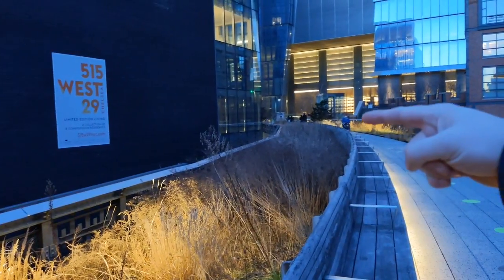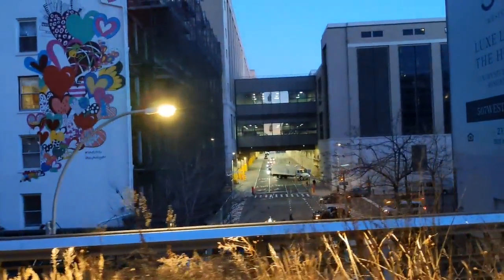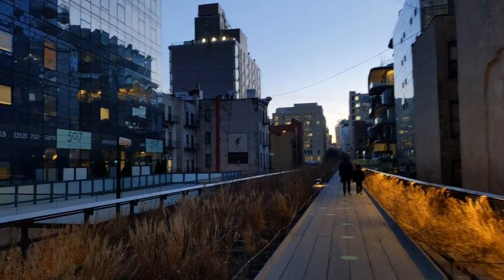They're coming. Anyway, we continue. So now we're heading south, parallel to 10th Avenue. Currently at West 29th Street.